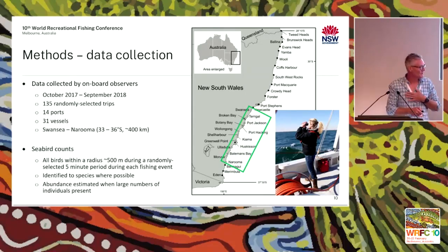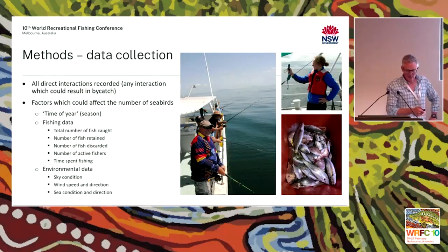And all birds within a circle of radius 500 metres were counted during a randomly selected 5-minute period during each fishing event. So each time the boat stopped to fish, the seabirds were counted for 5 minutes. They're identified to species where possible, and where there were lots of birds around the vessel, abundance was estimated. So all direct interactions were recorded for the entire time the charter vessel was engaged in fishing, and a direct interaction is any interaction which could result in the seabird becoming bycaught.